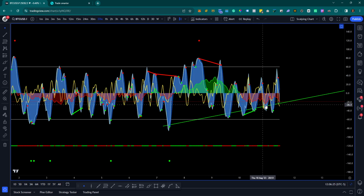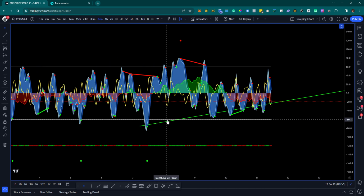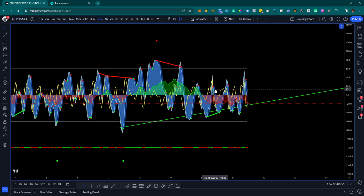What's rather interesting as well, if I were to just zoom out here, we had this anchor wave right here. And as you can see, the momentum waves are just getting ever so weaker. So even though we are getting bears short selling these positions right here, the momentum is getting weaker to the downside.